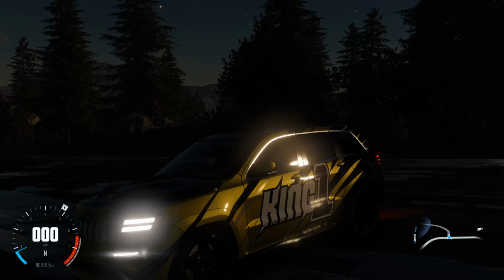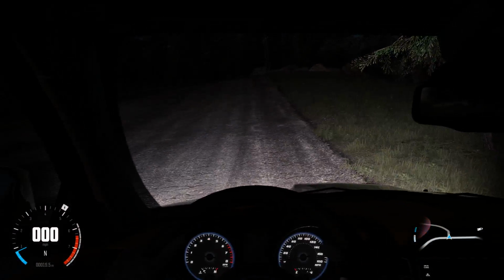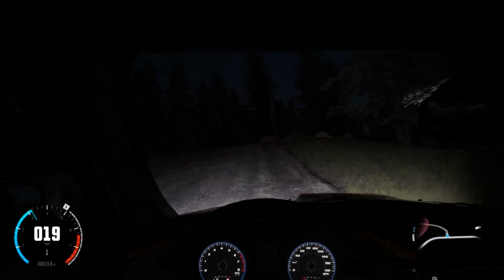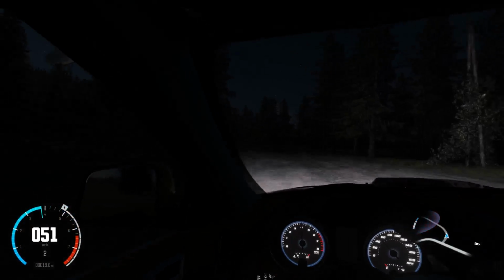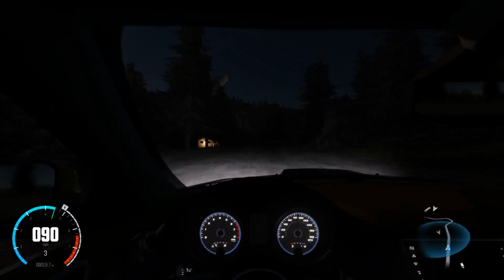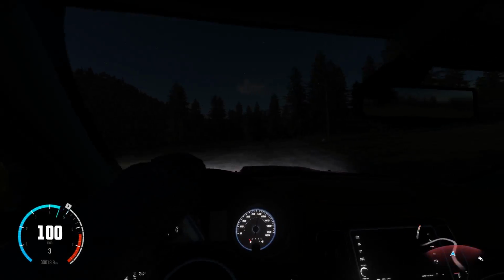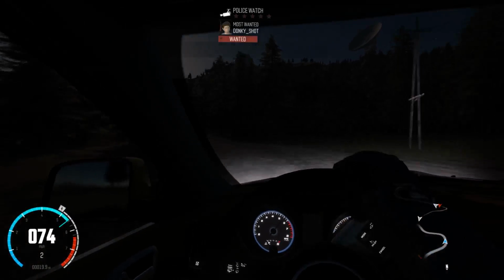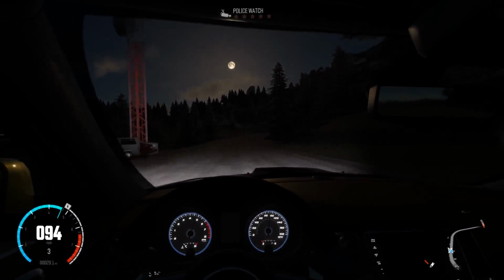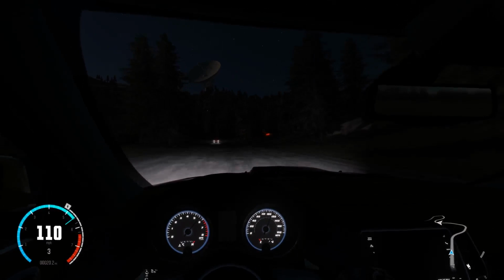Welcome to the bottom of the hill, ladies and gentlemen. Here I have the Grand Cherokee. Let's see how it can do. 3, 2, 1, go. Oh, this does not have as much get up and go as I feel that the Mustang has. It feels as fast in a straight line as the Mustang though. But it just doesn't feel as get up and go-y as the Mustang. Which may be a bad thing. Maybe a really bad thing.